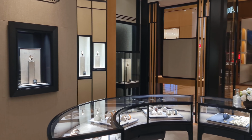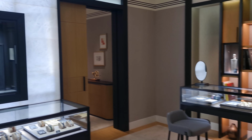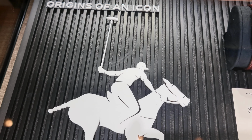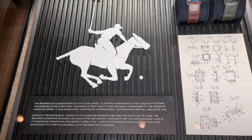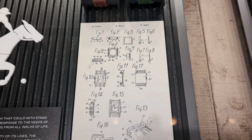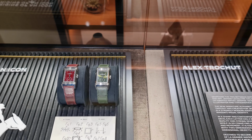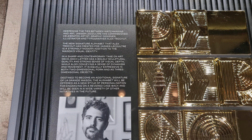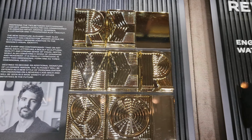A look inside the boutique, and no one else is inside. I believe we are the first ones in. We came 30 minutes after they opened. As you know, I couldn't hold my excitement. They have a new display for the Reverso, with nice decoration showing the historical figures and design behind the Reverso. And they also have a display for the recent collaboration with lettering artist Alex Trochet. And this is also an option if you would like to engrave your Reverso.